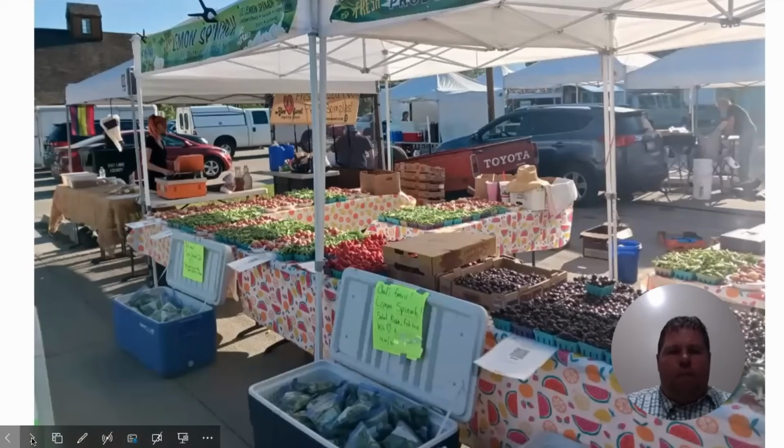So here's our farmer's market booth. This is at Wheeler Farm, and we sell a lot of produce. You can see cherries down there, strawberries, peas, potatoes. But you're not seeing a lot of citrus because they didn't get the production last year. Now this year, this whole booth's going to be full of citrus.